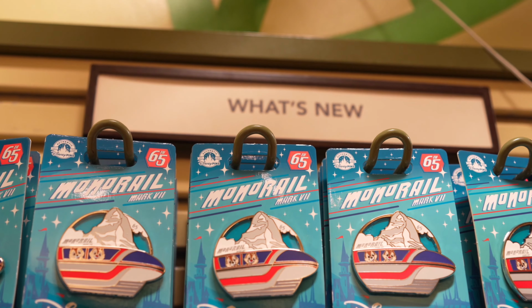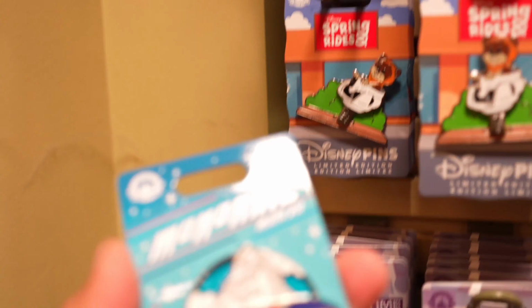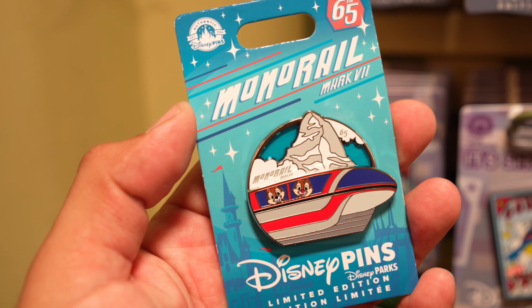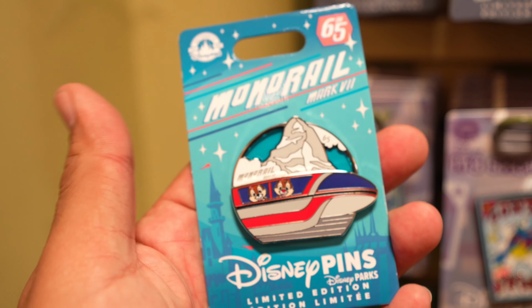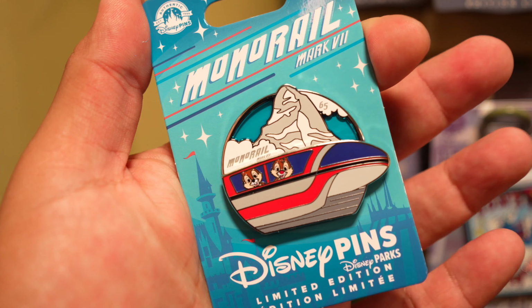Oh, and if you guys didn't know, today is Tuesday, which means new pin release day, so we're going to head to Pin Traders next. So here in the what's new section of Pin Traders, looks like they have, I think, 6 new pins from what I counted. They have this one, 65th anniversary. I'm not sure if it's for Matterhorn or for the monorail. It says monorail here, so I'm going to say monorail, but pretty cool pin.